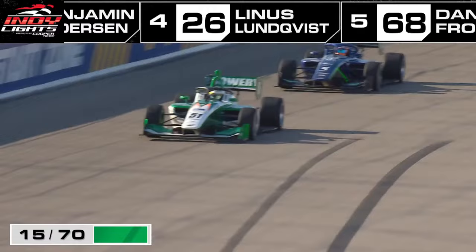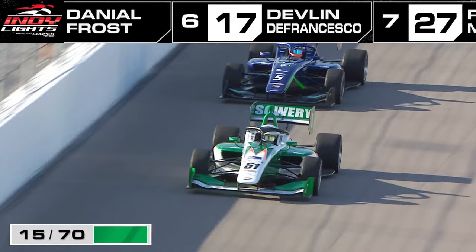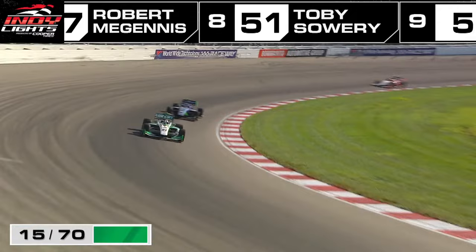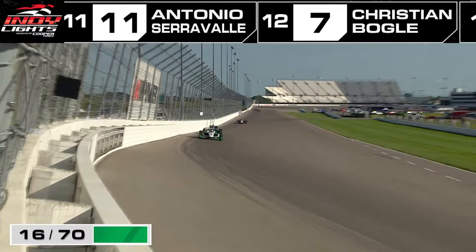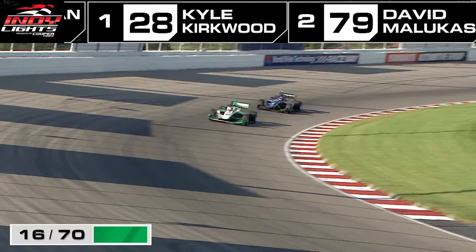Mark Chase, take a little look back a little bit further. It's the battle for eighth position. Toby Sowery has it in that Junqueira Hollinger car, but the Carlin Racing machine of Alex Peroni from Australia is hounding him through turns one and two. Cambridge, England, the hometown of Toby Sowery, and they have been hooked together nose to tail for about the last five laps. Again, this is the battle for the eighth position.